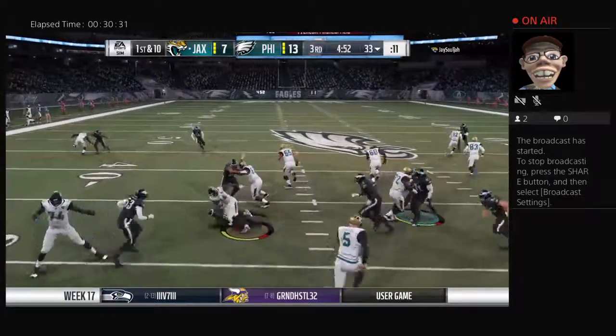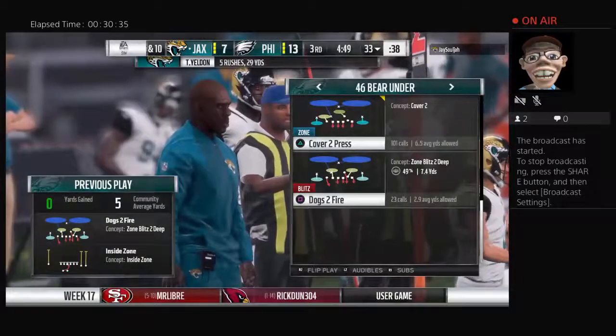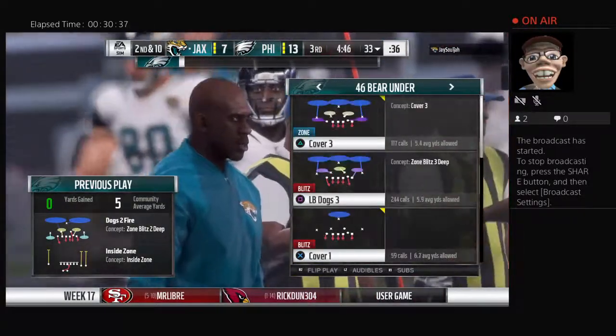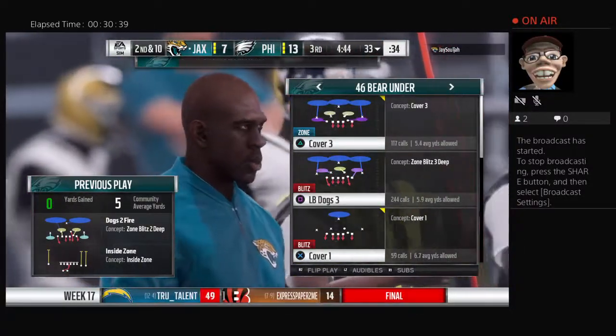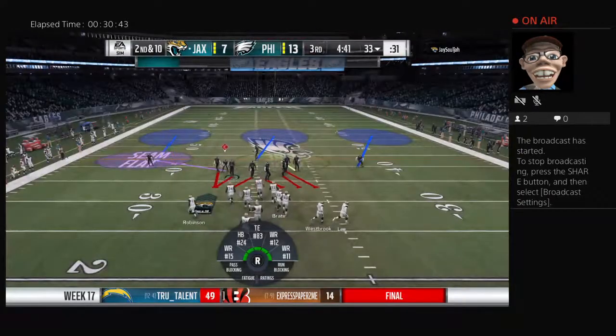They begin with a run by Yeldon. Looking for a seam, but finding none. He'll get back to the line of scrimmage, and that's it. Officially no gain on the play, and it's second down. Offense looking to avoid a 3rd and long. It's 2nd and 10.